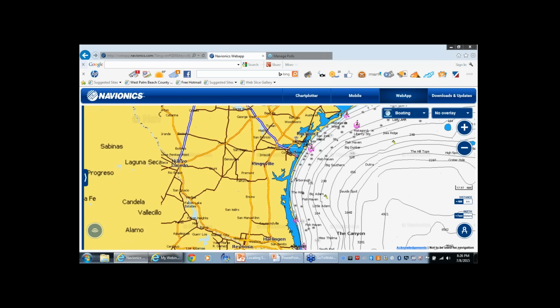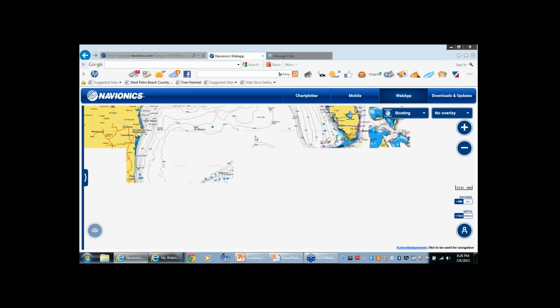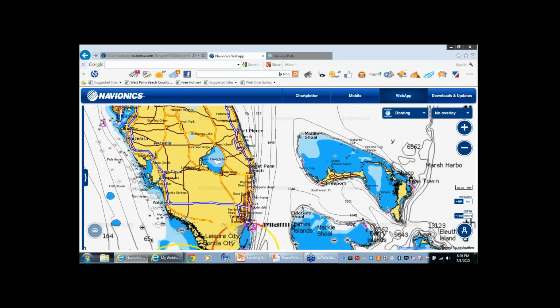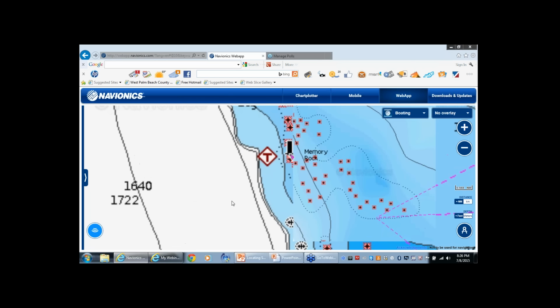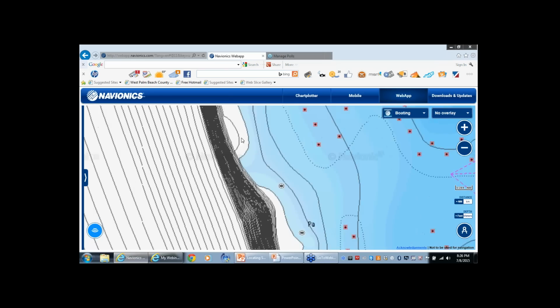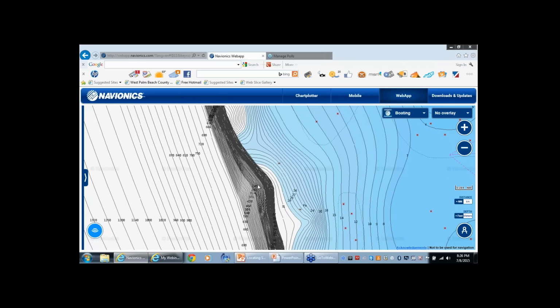So Wahoo certainly like Rex, but Wahoo really love ledges. So let's run over here to a very popular area known as West End. We talked about ledges. So I think there's a little bit of a ledge here where it looks like a big black magic marker.